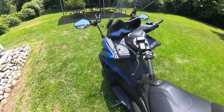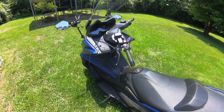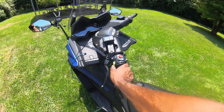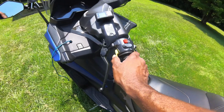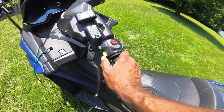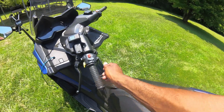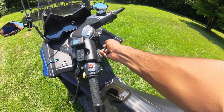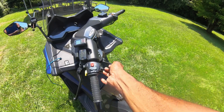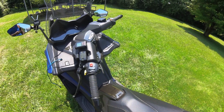Let's see, what else you have up front here? You had the flashers where you can change the mode if it's oncoming traffic and you want to flash your lights at them from high beam to low beam. You can do that. You also have a brake control here if you're parked on hills or whatever. If you don't want the bike to move, you can put the parking brake on.